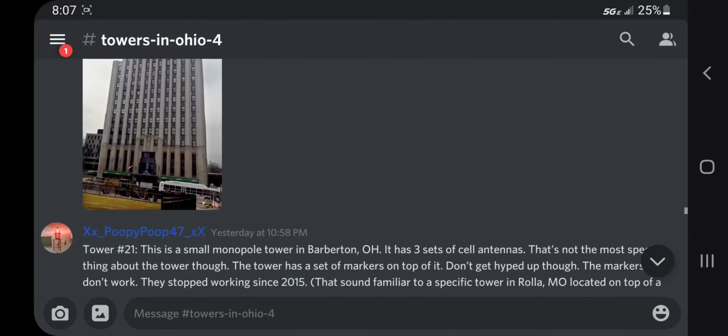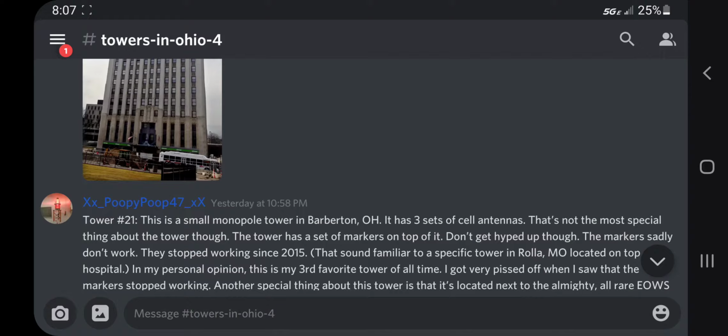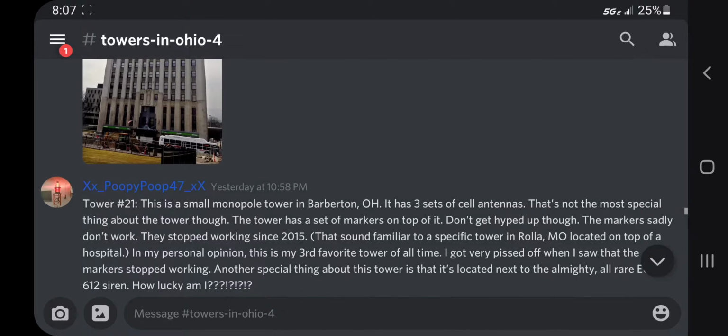Oh, alright. Tower 21. This is a small monopole tower in Barberton, Ohio. It has three sets of cell antennas. That's not the most special thing about the tower, though. The tower has a set of markers on top. Don't get hyped up, though. The markers sadly don't work. They stopped working since 2015.